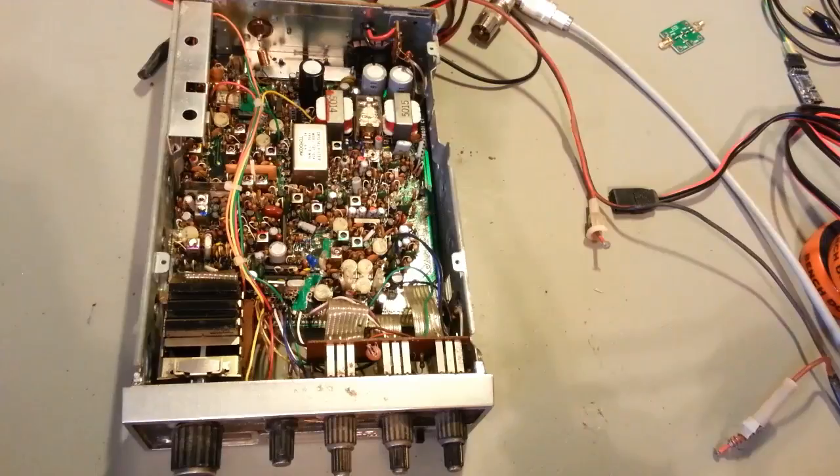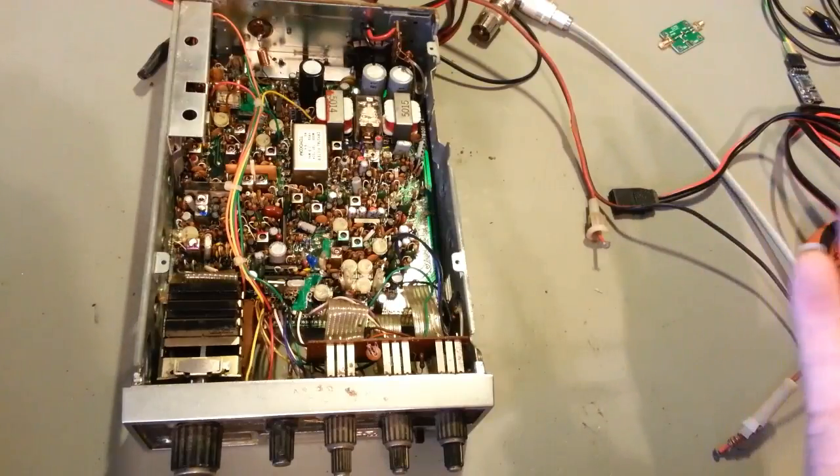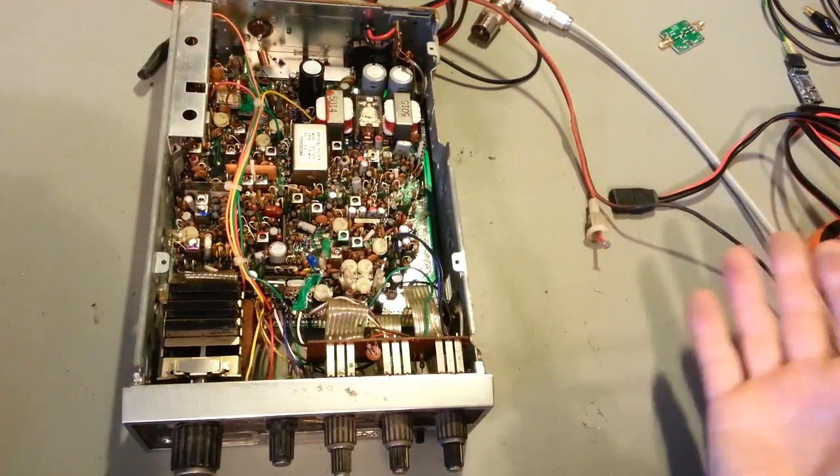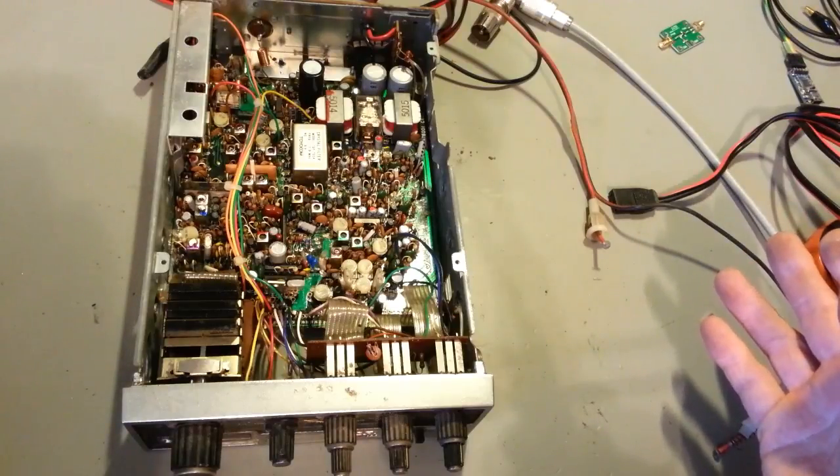Doesn't transmit or receive. So I'm going to very quickly take an educated guess that it's having synthesizer problems, because that easily kills both transmit and receive. Anytime something turns on, and that one does, the scan function works, we have all audio, like I said, I rub my finger across the audio amp, we got static noise on that one.